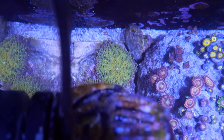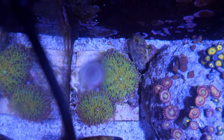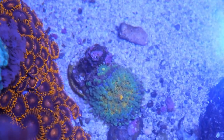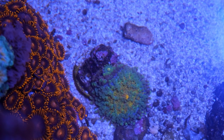Yuma update, so the two at the top left are doing a lot better. I think I moved my wave maker to the middle a little bit so they get some more light, so they're coloring up a little bit, but they're still pretty massive. Now this one's growing a little baby, which you can see at the top, which is really neat. This is my first mushroom baby I'm having, so I'm pretty excited about that one.